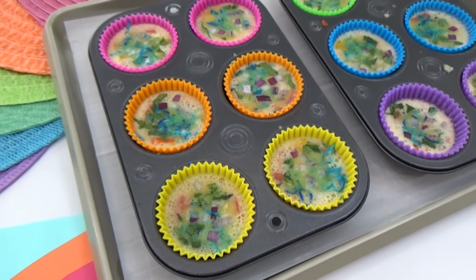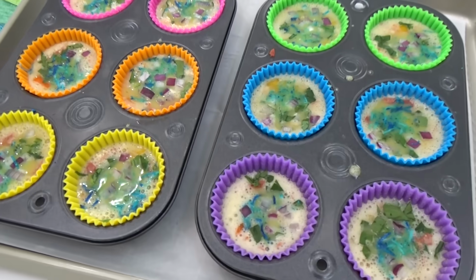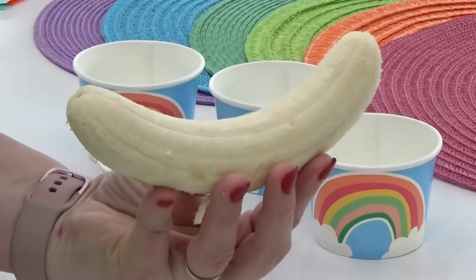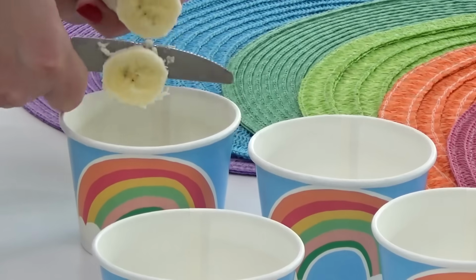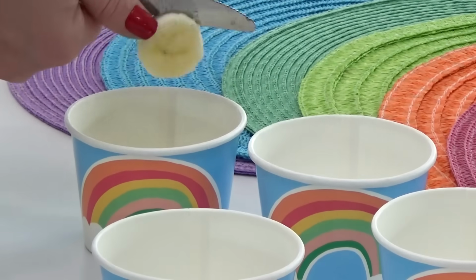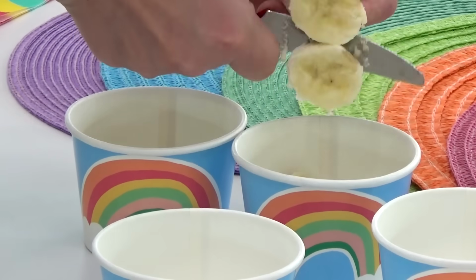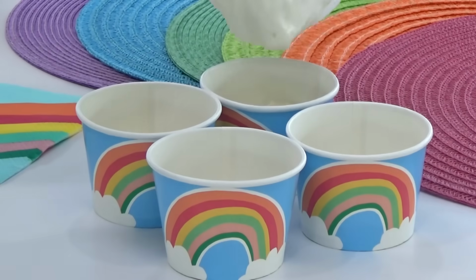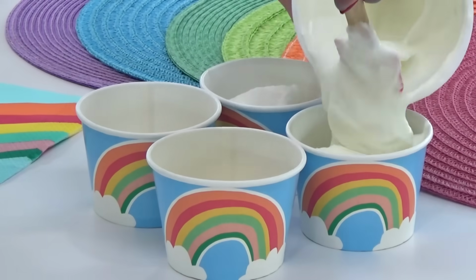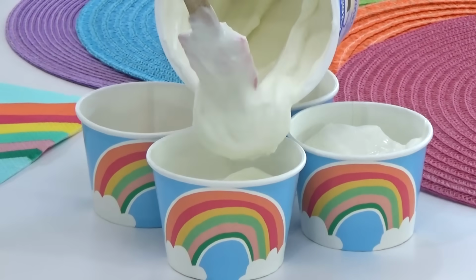I'm gonna stick them in the oven at 350 for about 20 to 25 minutes or until they're cooked all the way through. Now, not all of the kids really like to eat eggs these days, so I am gonna make some yogurt cups to go with breakfast as well. I picked up these super cute rainbow cups at Target, and in the bottom of them, I'm going to start by adding some slices of banana, and then right on top of the bananas, I'm gonna add some of this vanilla Greek yogurt. And the idea is to completely cover the bananas so that they don't turn brown.